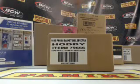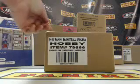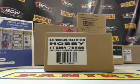All right, everybody. We are here live for a five-box case team break. 2014-15 Panini Spectra Basketball. This break is sold out.